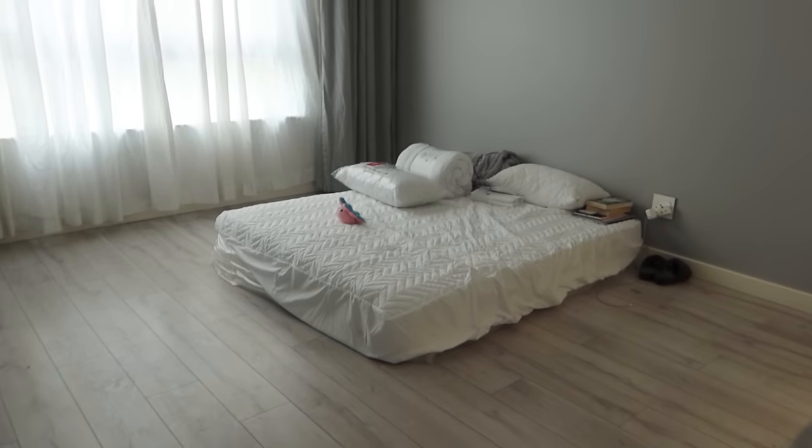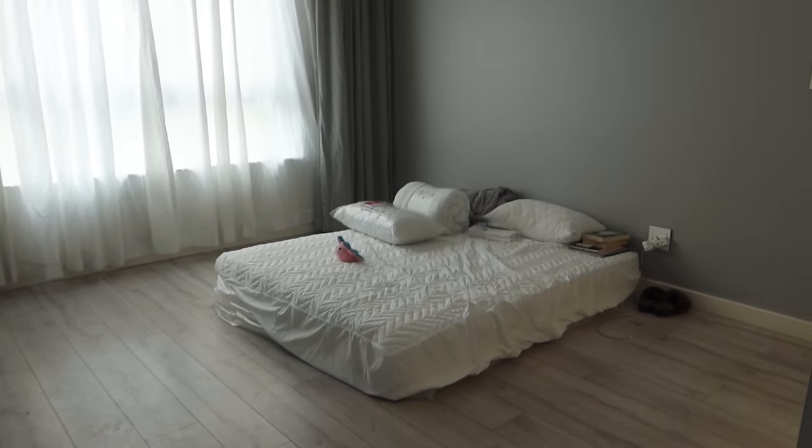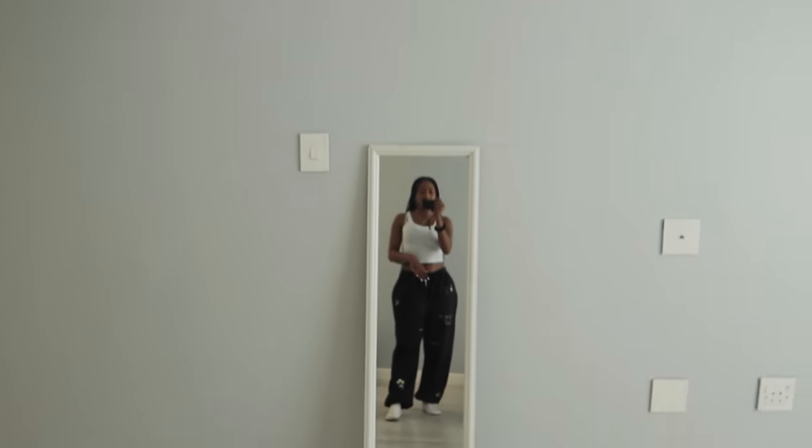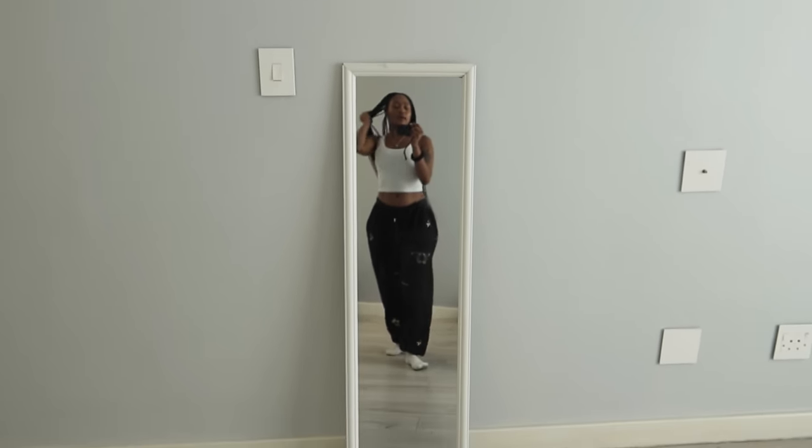My bed is currently on the floor because I don't have a base, I don't have a headboard, I don't have anything, so yeah. Then we have this tiny mirror that I got at home. I took it from my mom's bathroom. It's really, really small, but I am planning on buying another mirror.